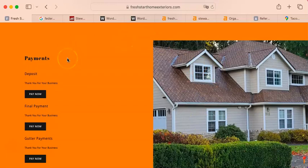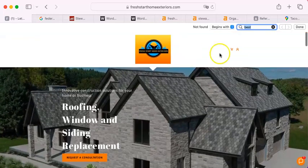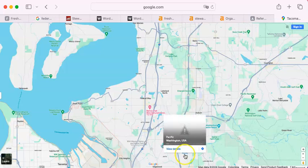Oh, which brings me to this. I forgot. Now, here we go. I don't find the word best on your website. It does not happen here, at least not on your homepage. So that means that you don't have anywhere on here the fact that you are the best roofer in Federal Way, or for that matter, the best roofer in Fife Heights, or the best roofer in Auburn, or Algona, or Pacific. You have to be the best roofer in all of those places.